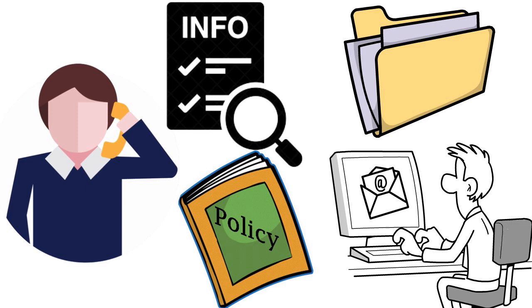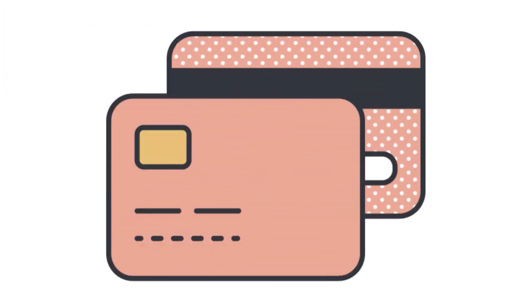Okay, so the bottom line here is that you have four ways to apply for a credit card. You can go to the issuer's website, you can apply in person, you can apply over the phone, or through the mail.